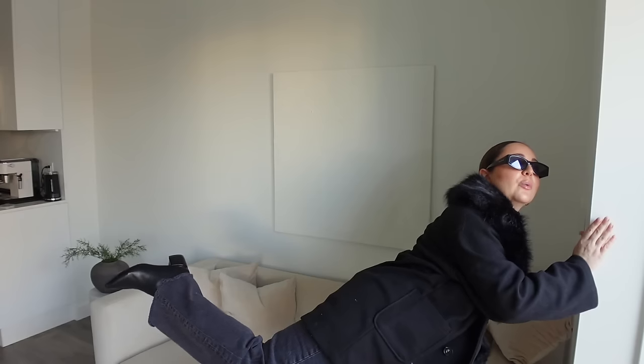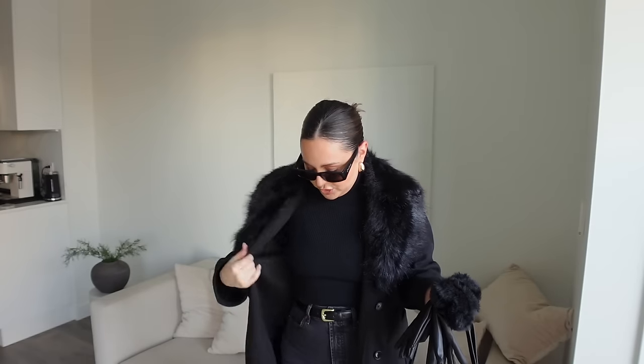I wear them like so many times. This belt is also from them. And then let's do one of my pure, is this the pure way? I don't know what this is called. From SHEIN, I wear these boots so much.